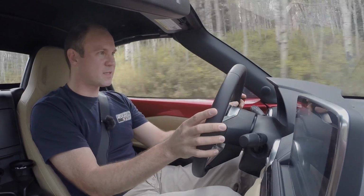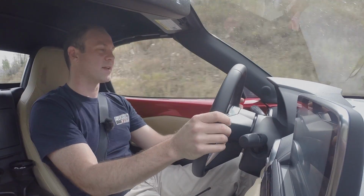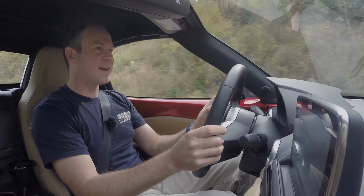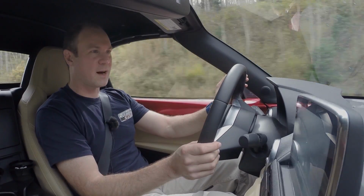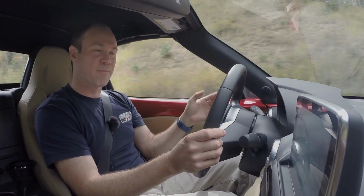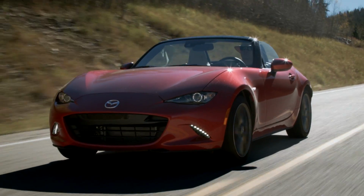The suspension is soft. Yes, you're going to want to stiffen things up if you want more out of it. But I'm feeling like Mazda engineers have really tried to strike a balance between comfort and what a lot of the market will buy this car for, and that's cruising, road trips, honestly.